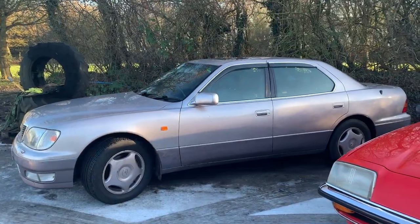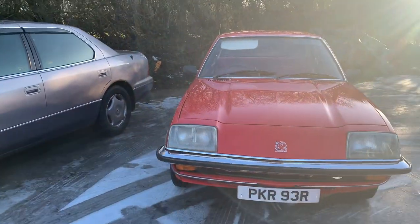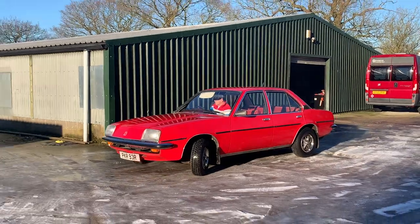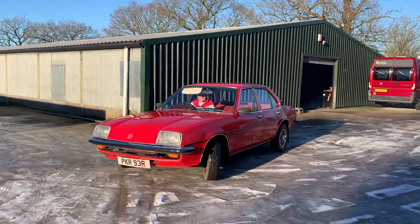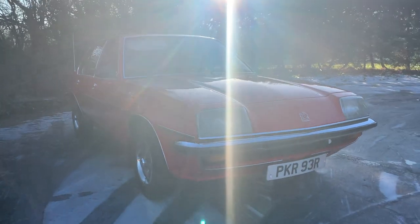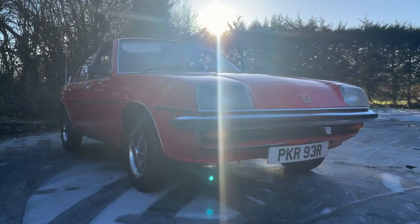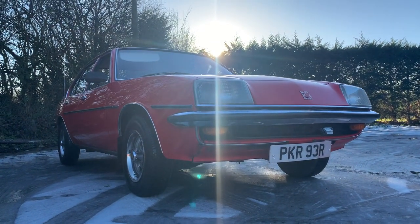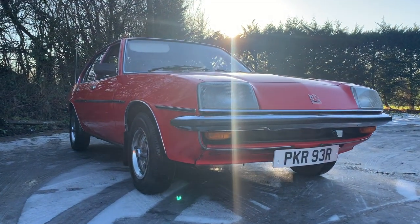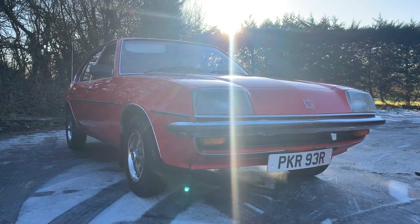Yes, I was very impressed with the Lexus, but much more excited to see and experience this Cavalier. Now, it's an absolutely beautiful thing, especially in this sunlight. Oh, look at that for a shot right there. I should have been a photographer. Lovely, look at those headlights. What an elegant little car this is.